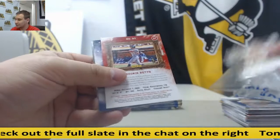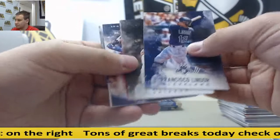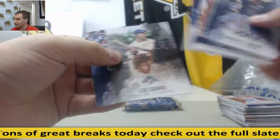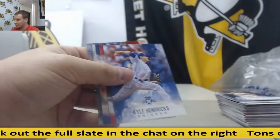Mookie Betts framed. Joe DiMaggio insert variant and Kirby Puckett. A few packs to go. No card on the back of that there. Ryne Sandberg insert.